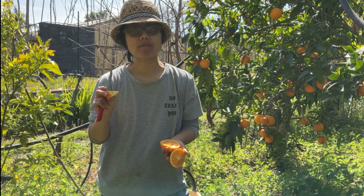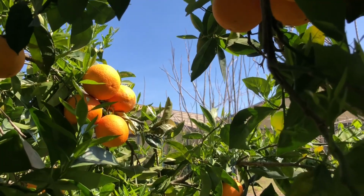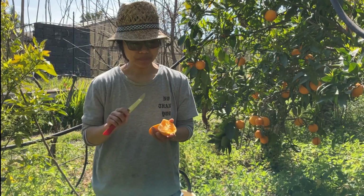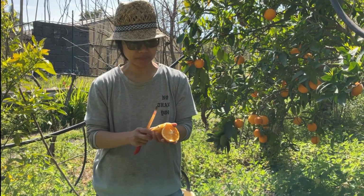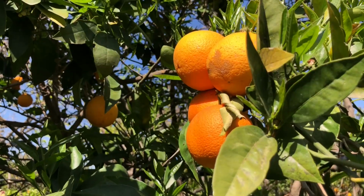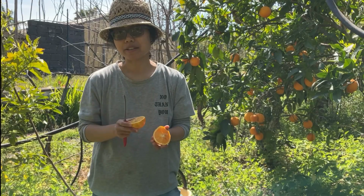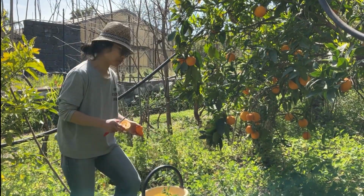Actually, it is high in acidity, but I would say I like it quite well because it balances very well the acidity and sweetness. And also, if you scratch the skin, it smells a bit of vanilla as well. Alright, so now let's move on.